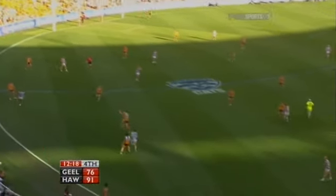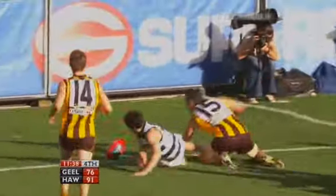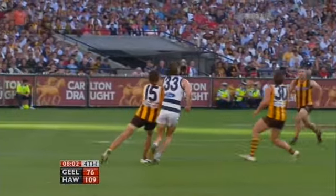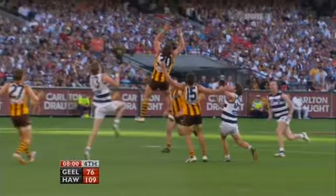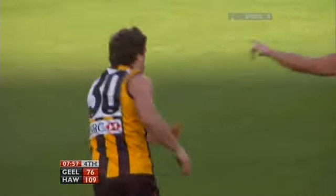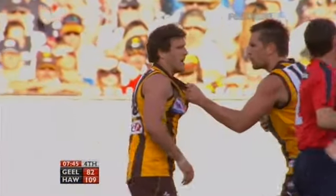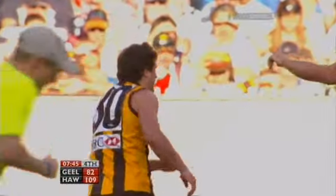Hodge, little chip. Working hard here. Almost a miraculous mark. Boundary. Big bodies, the blokes who love a bit of rough and tough, have stood up. Hodge did well as well. Good leadership here by Hodge. You can see him there talking to Campbell Brown. Don't give the 50 away.